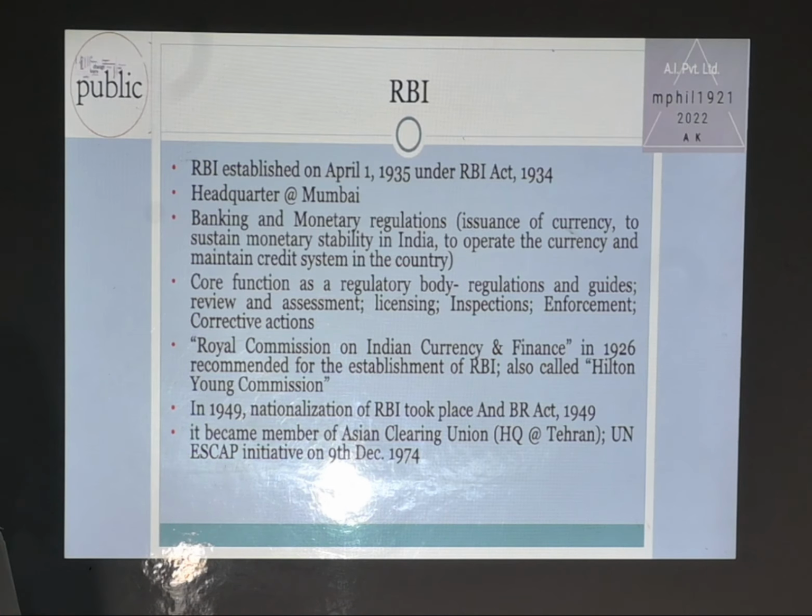Now, Reserve Bank of India, this topic. So we will study RBI today, and in the subsequent lecture we will study the rates and other bank rates like the monetary policy rate. Those things we will study in the subsequent lecture.